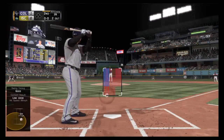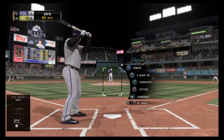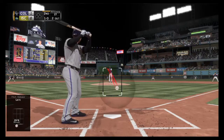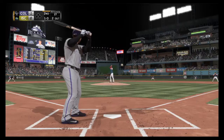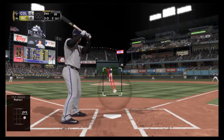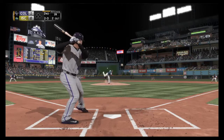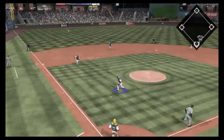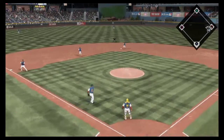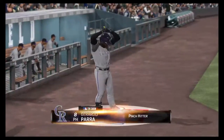Nick Hundley into the box here in the top of the second, looking to keep this inning going. Low for ball 1. And he won't bite at that one either. It's 2-0. Little chopper back his way. And the inning is going to continue here as he reaches on an infield single.